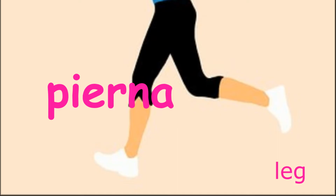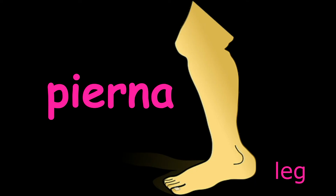Our next word is pierna. Pierna means leg in Spanish. Can you say pierna? Great! Tap your pierna and let's say the word for leg in Spanish again. Pierna.